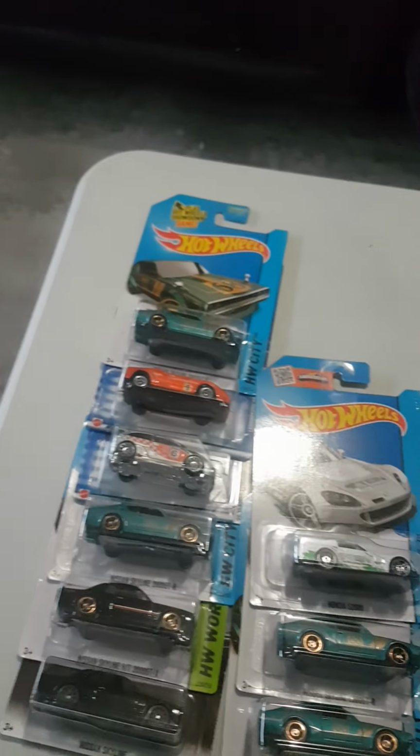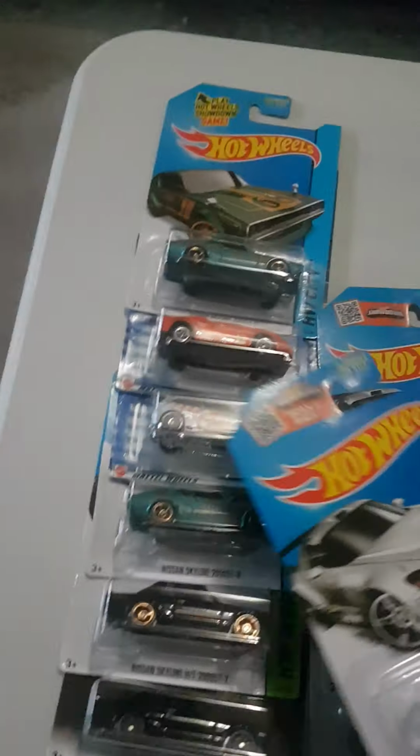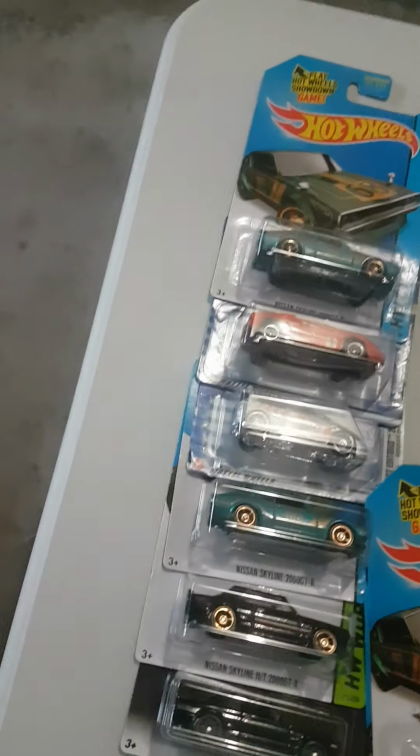Same thing goes for this white TTN S2000. Got two of them. Looks like there's a variation here. That's the US card. As you can see, guaranteed for life. L case 2015. That wasn't smart. We got the international card, that's right.